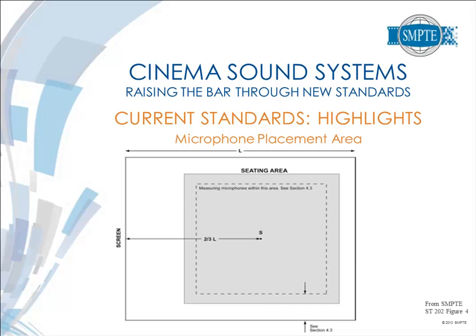In SMPTE 202, they describe a method for how to go about miking up the room and calibrating it. So with the screen on the left side, you go two-thirds of the way back into the position that they call S. That's two-thirds the length of the auditorium, and you put the microphones within this area in here.